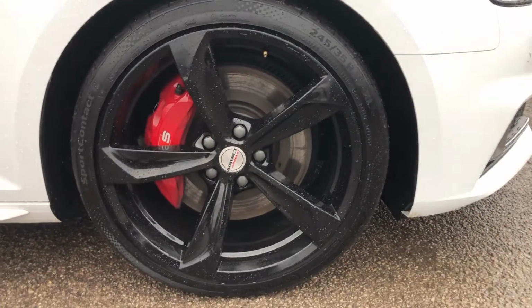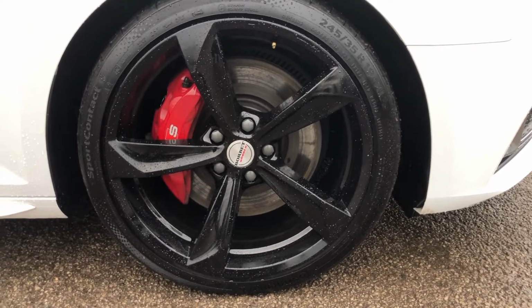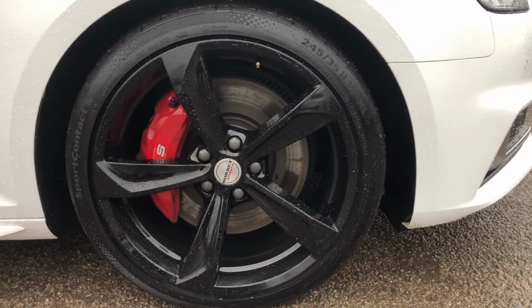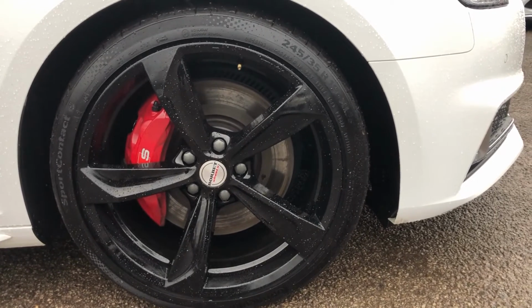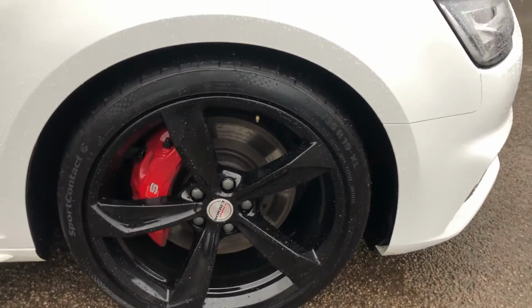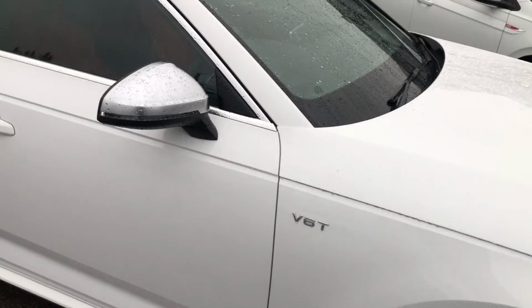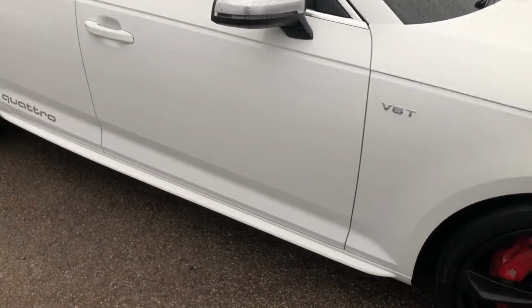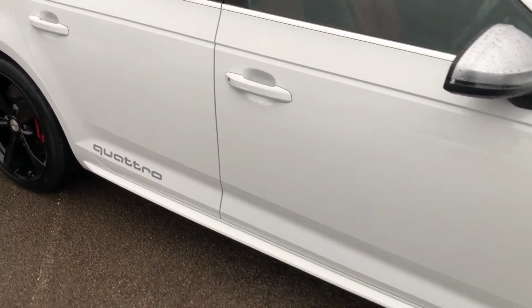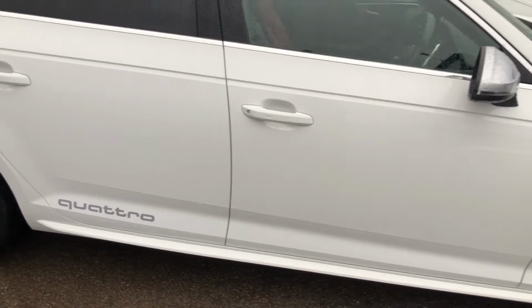Now, these are originally Audi rotor alloys, but they have got the Borbet centre cap as well. But just a disclaimer, they aren't genuine Borbet alloys. You have of course got the red Audi S caliper, and you've got the 19-inch big chunky tyres on there as well. You of course got the V6T badging, which is a designation for the engine, and you've also got the chrome mirrors, you've got the chrome window surround, and you've got the side skirts which are flared with the aftermarket Quattro sticker that give it that real bit of street and performance feel.